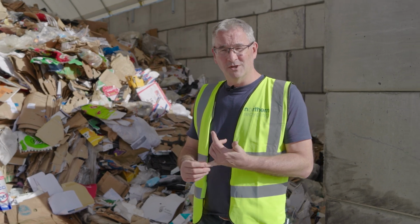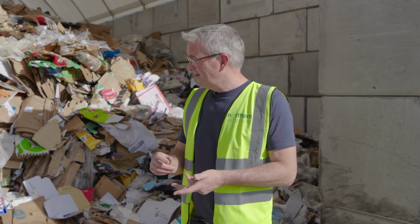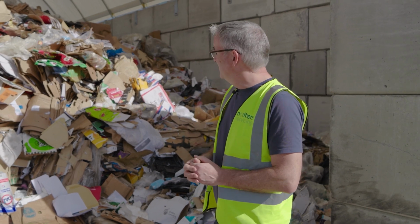So this is the kind of thing we get. We work really hard to keep the waste segregated, and one mistake from a customer on this occasion is compounded by our mistake to create a whole lot of extra work for a couple of the guys in the team, where we're going to have to go and pull all this stuff out before we send it away. So a bit frustrating.